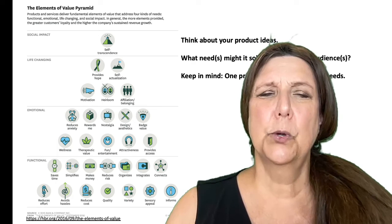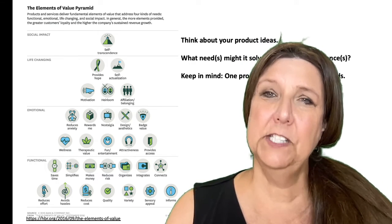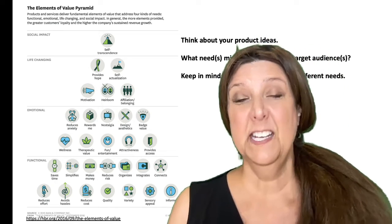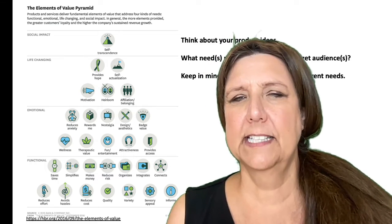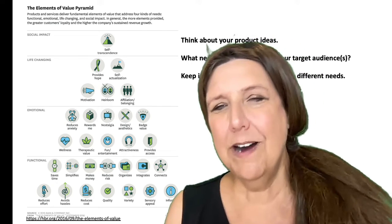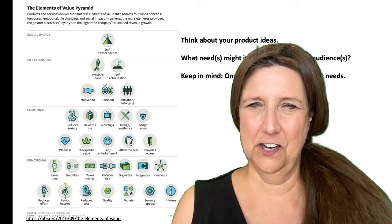really what we're trying to do is pinpoint, based on your target audience, which needs we are trying to fulfill. So I want you to think about that with your product ideas. What needs might solve the problems or the issues or wants that your particular target audience is looking for? So I mentioned before, think about bringing your product offering together as more than just the features and the benefits. It's really that whole bundle of experiences and value that you have to solve that consumer's problem.